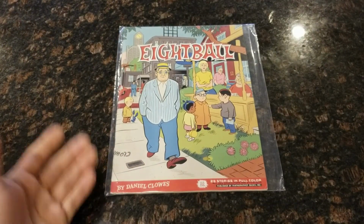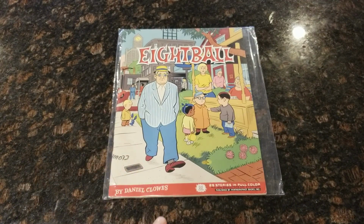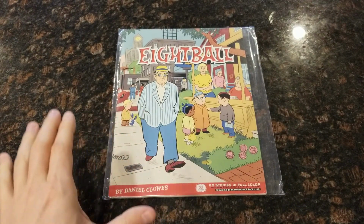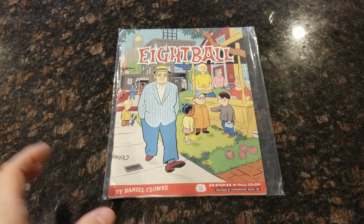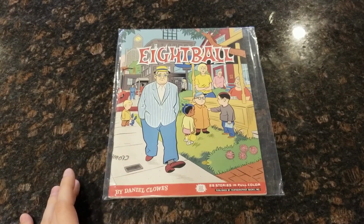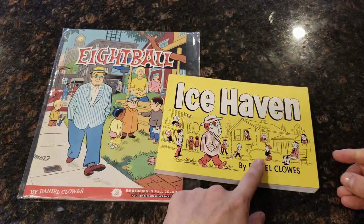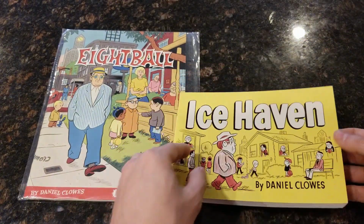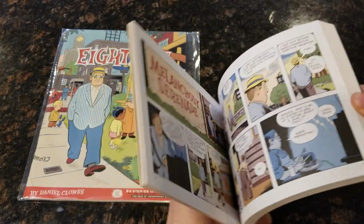Okay, next up was a book that I was happy to find, but also I was cursing when I found it. It's 8 Ball 22. It's a hard book to find, by Dan Clowes. This is something that I had been looking for because I really wanted it, and I could not find it anywhere. Even eBay was very scarce on there, and when it would pop up, it would be really expensive. I ended up settling for the trade paperback of it, which is half size, and displays it like this, which is still really good.